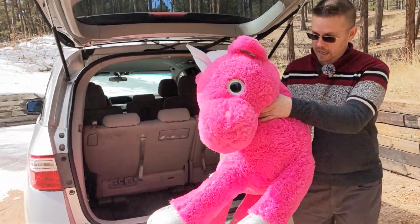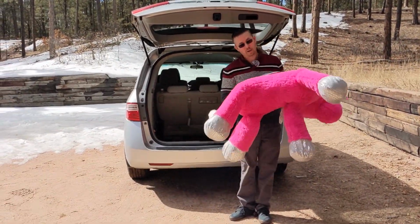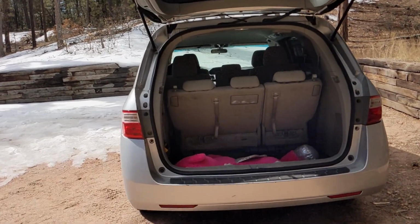All right, so this guy is almost as big as I am. I'm 5'11", so he's at least 5 feet tall. He's big, he's fluffy. He's my youngest daughter's little guy right here. This guy right here fits inside there. Now let's see how much space that is right there.